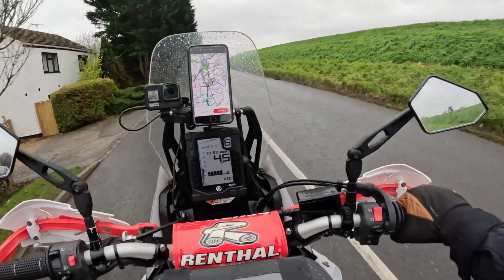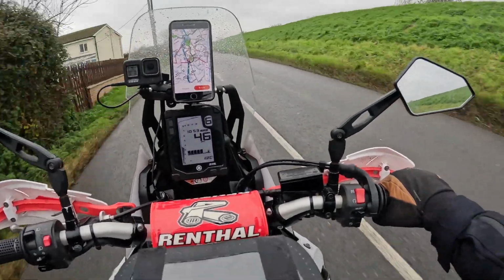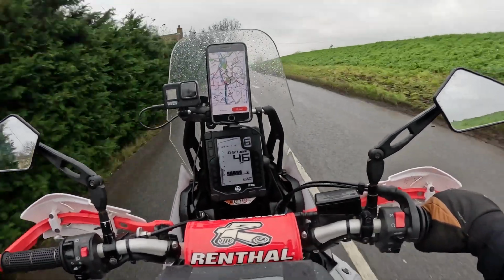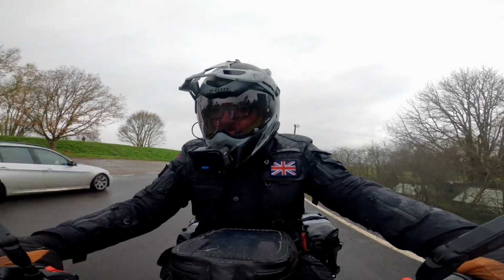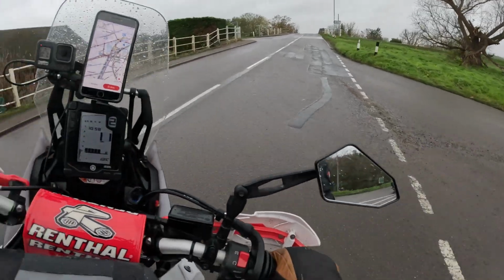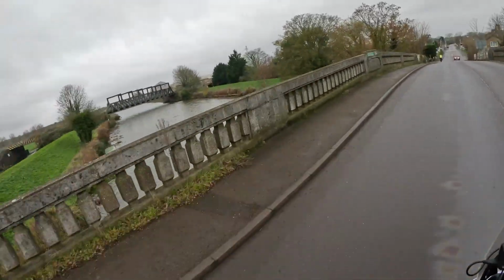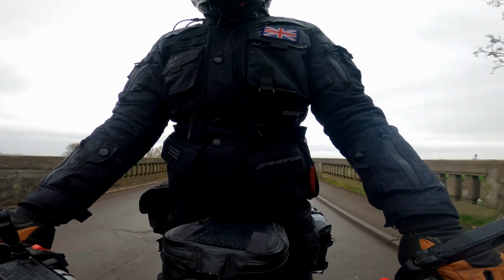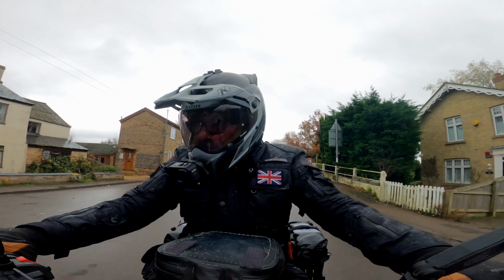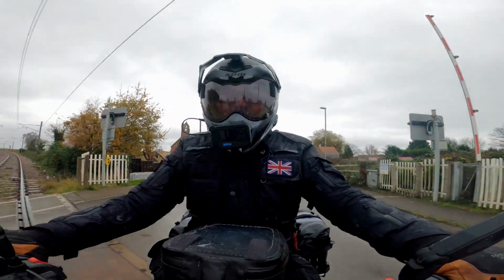Right, so we're just coming the back way into Ely now, and we could have stayed on the A10. It is generally quite busy there, so I thought it would be nice to get off and get on the back lanes. I wanted to get the drone up today, but in this weather, this wind, I'd be lucky if I saw it again.